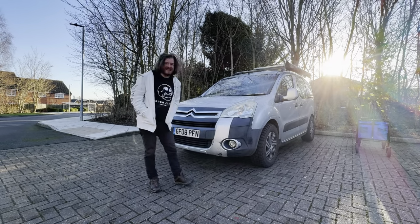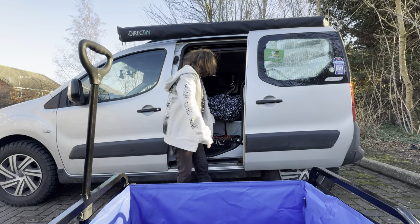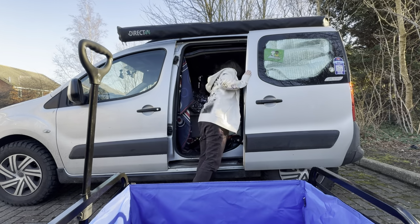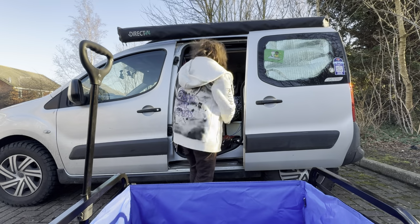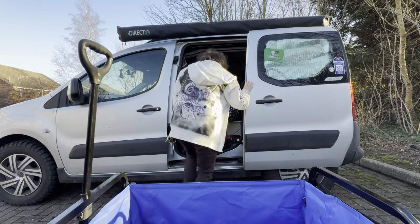I got my little trolley here to put all my things in. I'm going to take it, put it all in here, take it upstairs, and let's do it. Right, so what I'm going to do is get that bolt out the way and get into my under bed storage. So let's do that. I hope you guys can hear me okay. Let's do it. Here we go.